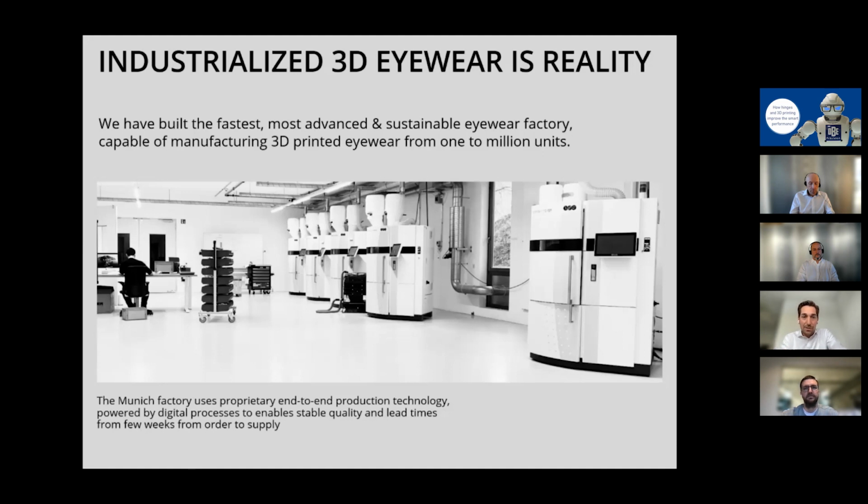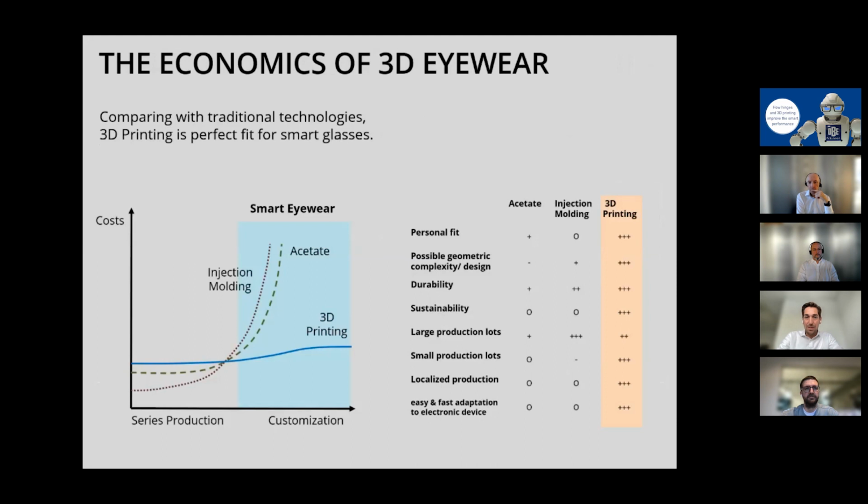And you see basically there's some doors into some other rooms. So besides the printing, after the printing, the other processes as mentioned follow to have then a fully finished, customized, perfect fitting frame. Maybe next slide.